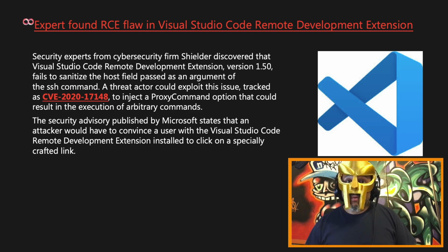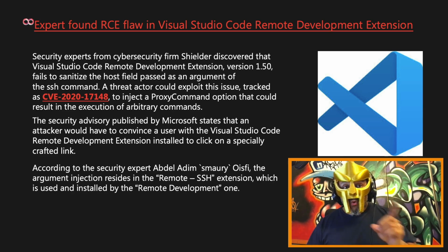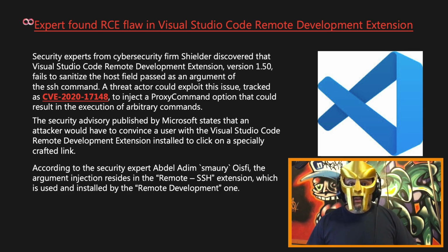The security advisory published by Microsoft states that an attacker would have to convince a user with the Visual Studio Code Remote Development Extension installed to click on a specially crafted link. But as we all know, people are busy, they're not always paying attention, so convincing somebody to click on a link is really not that difficult today. According to the security expert Abdel Adim Oisfi, the argument injection resides in the Remote SSH extension, which is used and installed by the Remote Development extension pack.